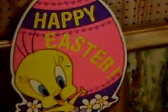Oh look, here's a Tweety. Happy Easter. It's not Easter. I don't know what this is. Race car stuff, NASCAR stuff. People that are into NASCAR might be interested in that.